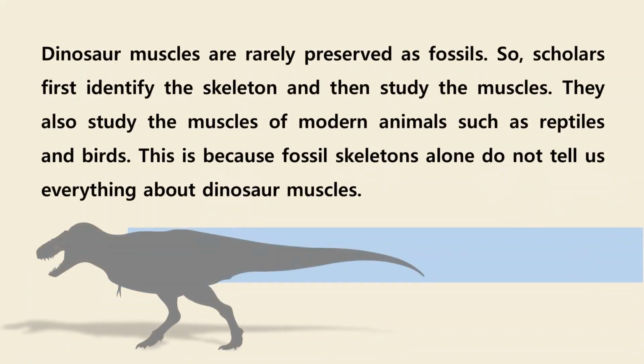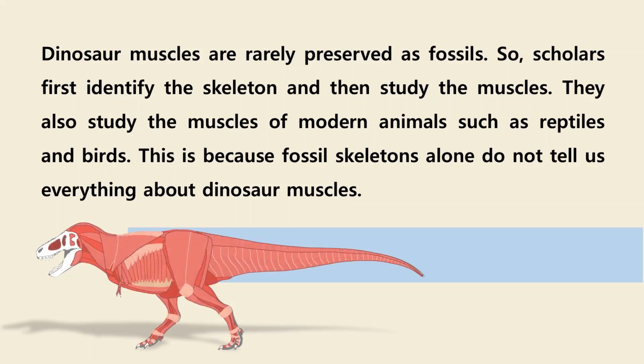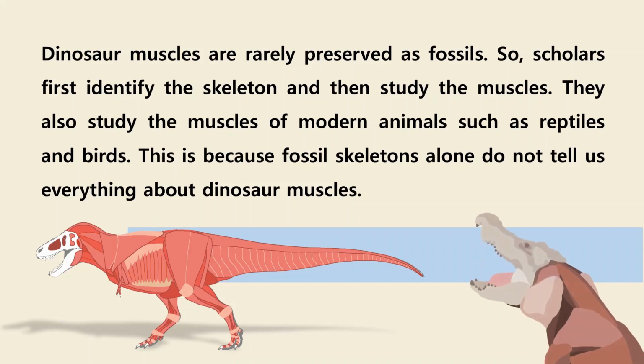Dinosaur muscles are rarely preserved as fossils. So, scholars first identify the skeleton and then study the muscles. They also study the muscles of modern animals, such as reptiles and birds. This is because fossil skeletons alone do not tell us everything about dinosaur muscles.